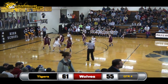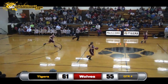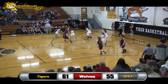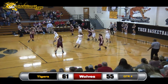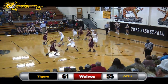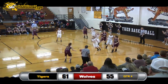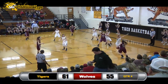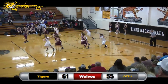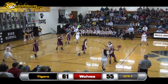Beeks with the second one on the way. Now 7-point lead again. They're getting good help as they're taking the lane there. Yeah, they're staying man-to-man. There's no zone from Prairie Grove at all. She thought about the three. She drives. Good defense there, and now Beeks with the rebound. Boy, if they can convert here, Zach, that would be huge for the Lady Tigers.